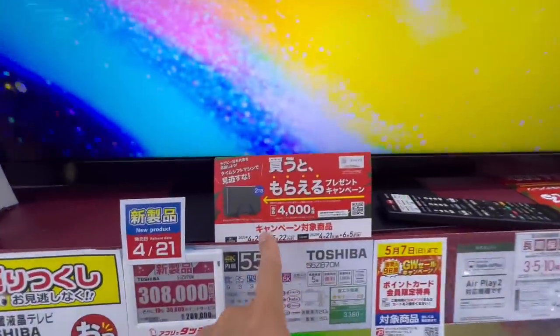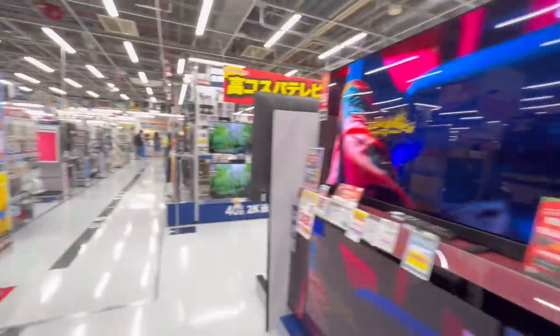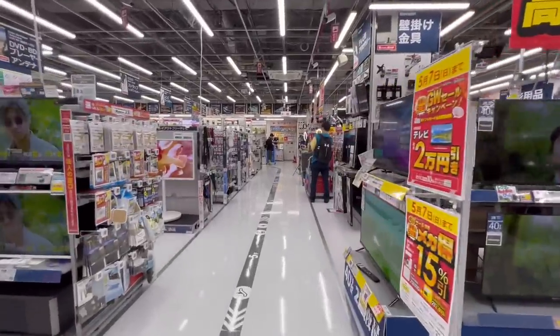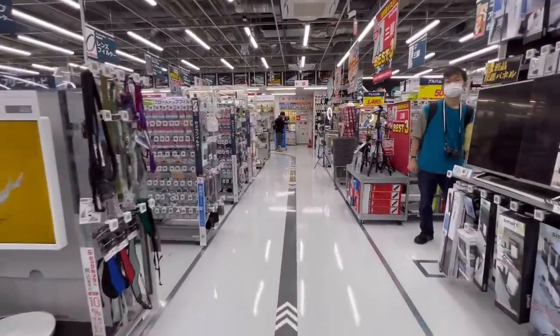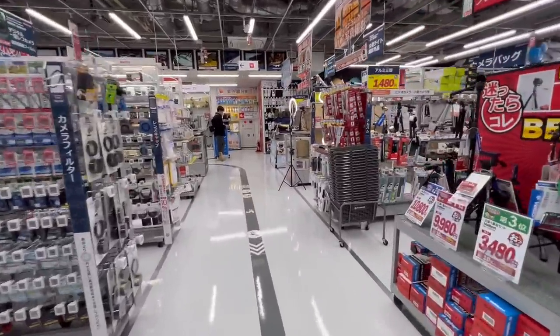I think you can get one with a hard disk to save your TV shows. Very common here. We save our TV shows. Here, saving the TV shows, I think we get to save our TV shows for free. Wow. What are these?